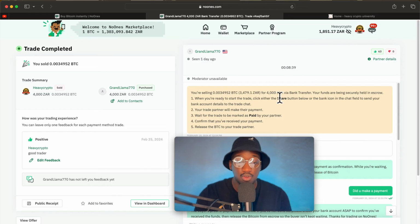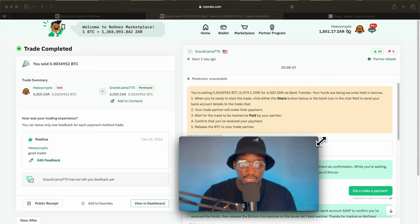Because you're going to be getting these offers. People are going to be clicking your offers and starting trades with you, and this is how much money you're going to be making each and every time. So you're going to be making at least like 15 trades a day, and you're going to be getting at least like 17% pay on each and every trade. And that's exactly how you're going to grow your P2P business and all that good stuff.